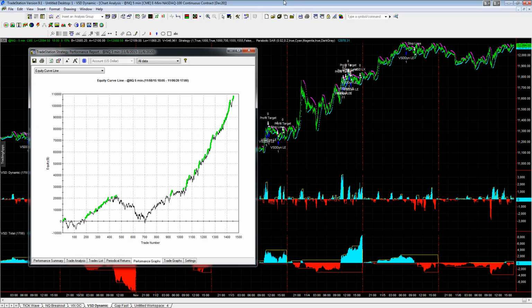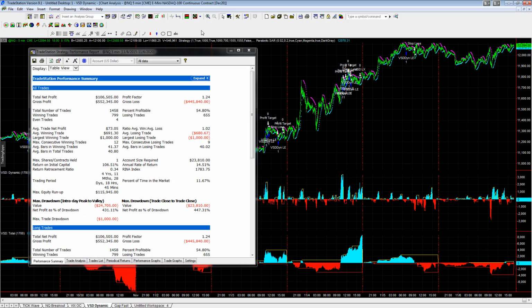This is long only. There's some positive on the short side, but it just doesn't trade much on the short side. And since 12/31/2018, very nice results. During 2018, we had a lot of bearish price action, and so it didn't do as well there. But here are the results.